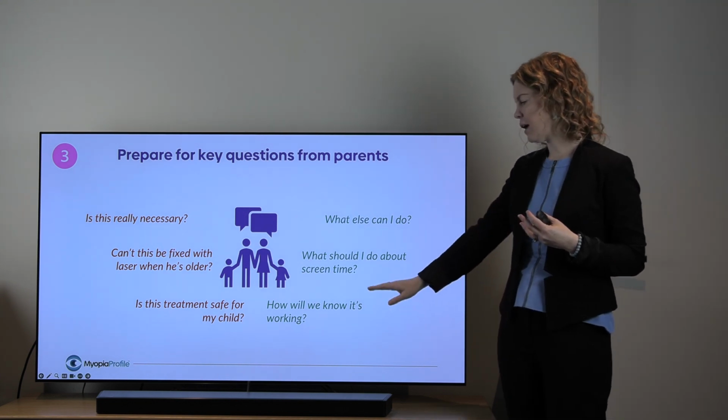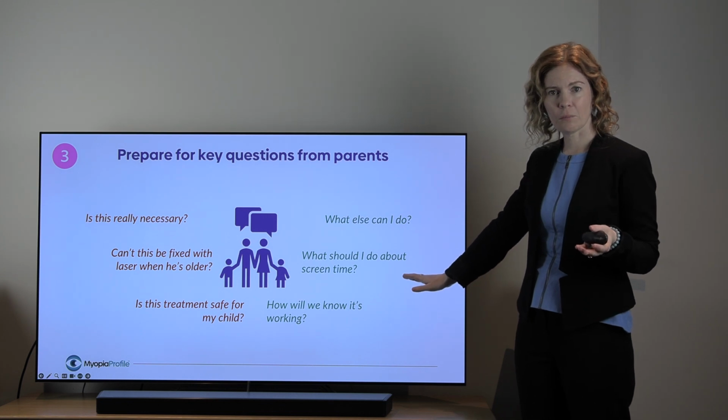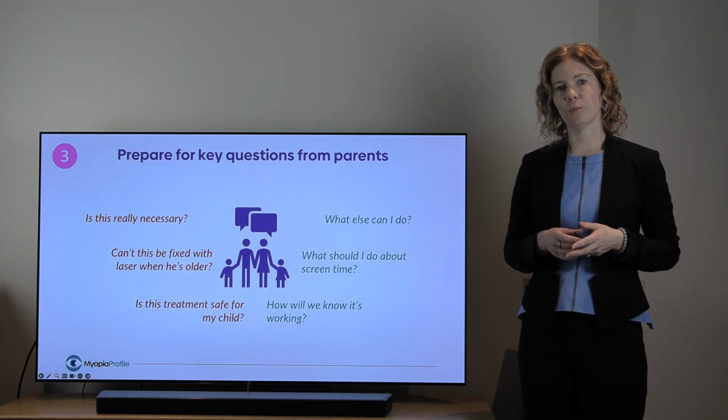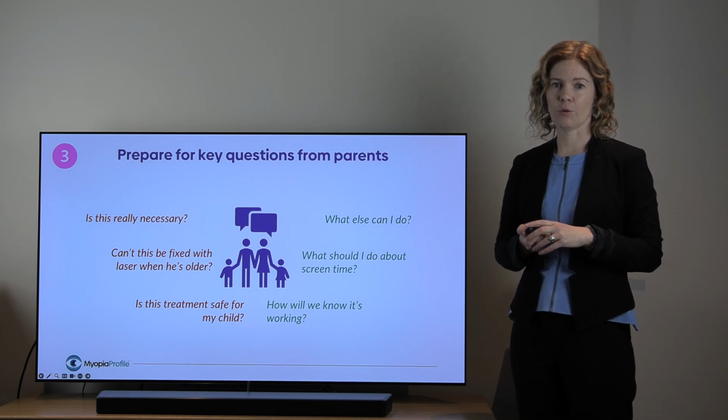Proactive parents might ask, how will we know the treatment is working? What should I do about screen time? Because we're all talking about visual environment. Or what else can I do? So it's important to have information prepared and resources that you can direct parents to help them learn more.